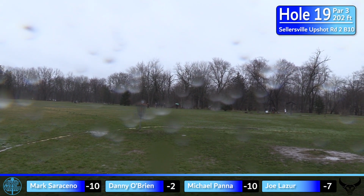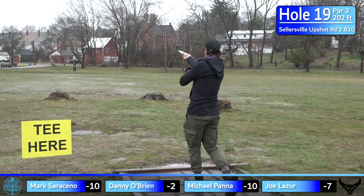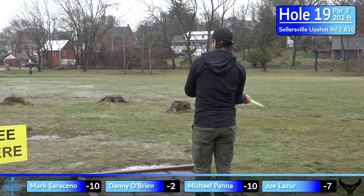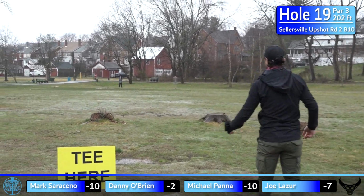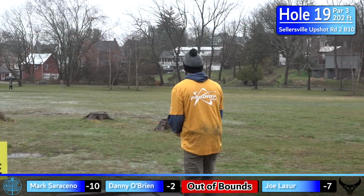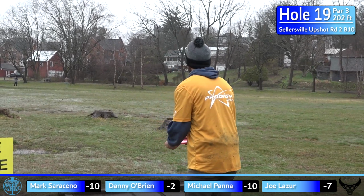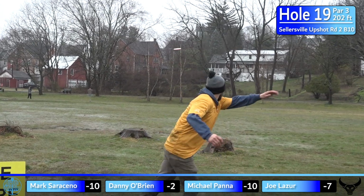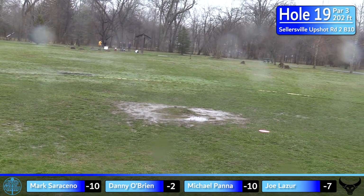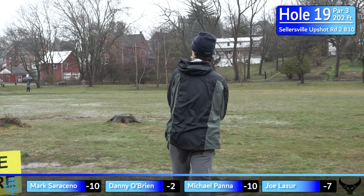And the ground play to 4 or 5 feet for Joe, ending his round with yet another birdie. Not quite enough to get back to the leaders, but great round for Joe. Great back 10 specifically. So Michael, pitch short, and does wind up out of bounds. So opportunity for Mark, just needs to get it inbounds. And does so. Rolls away, has a bit of a death putt coming back, but he is in bounds.